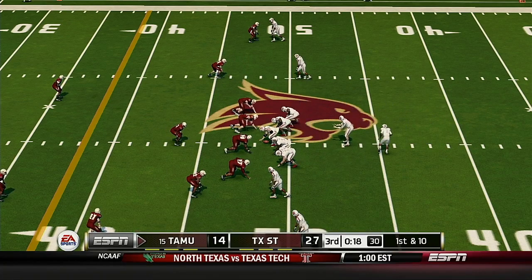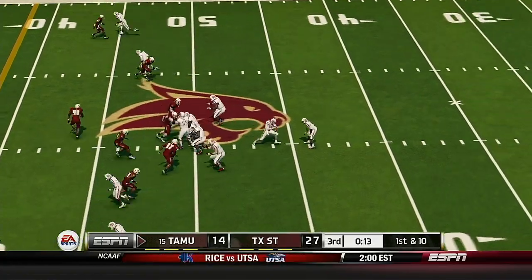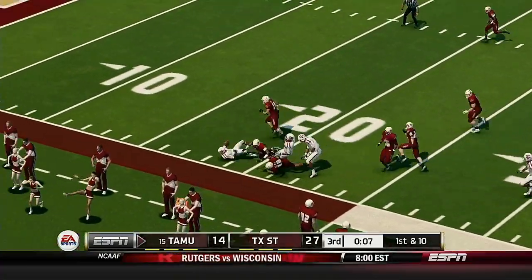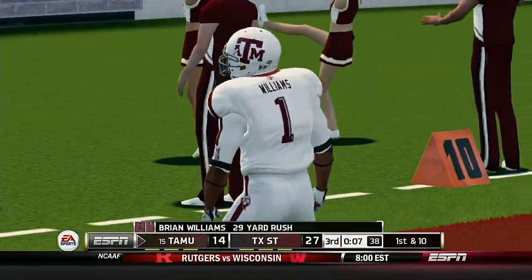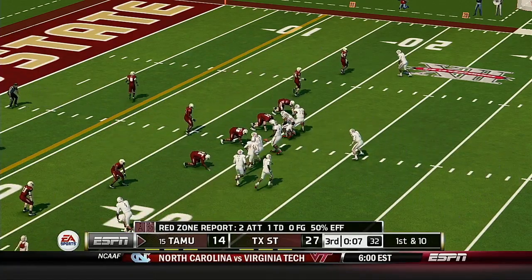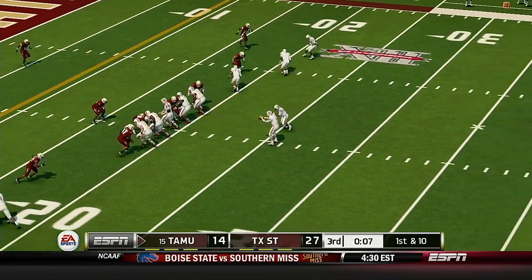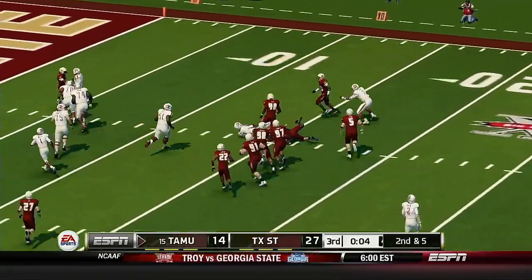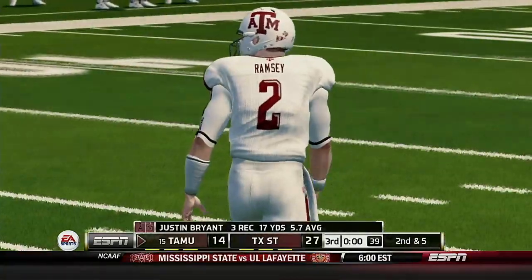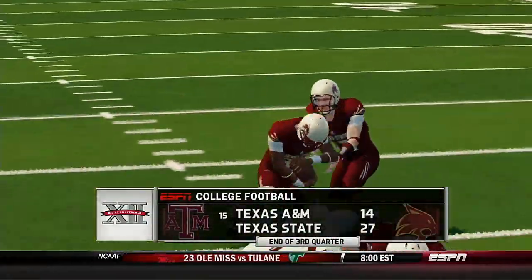Mike 40. Check 2, 3, 15. Check 15. He's at the 40. He's at the 30. And he's brought down at the 20-yard line. That's a 29-yard gain on the way. First down. Quick pass, and he's tackled at the 15-yard line. One more quarter to play, and now they're just trying to hang on. Texas State's got a 13-point lead.